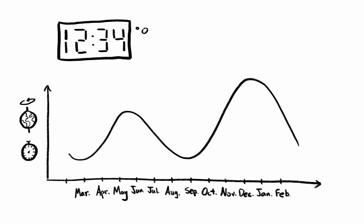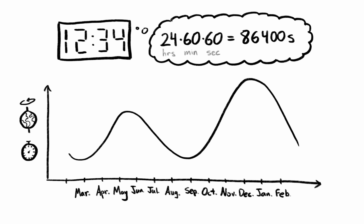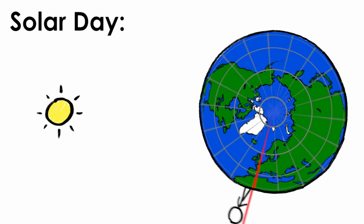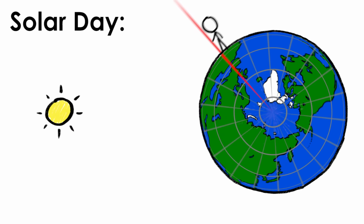Modern clocks, of course, think every day is 86,400 seconds long, but that's just the average length of a solar day over the course of the year. A solar day is what you actually measure with a sundial, or equivalently, it's the time it takes for a line of longitude on the Earth to rotate back to face the sun again.